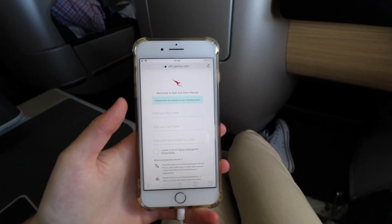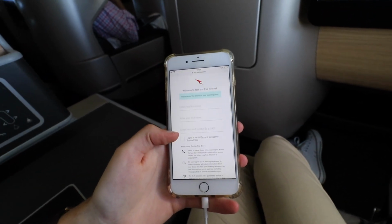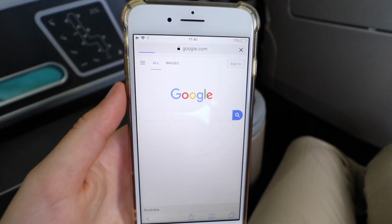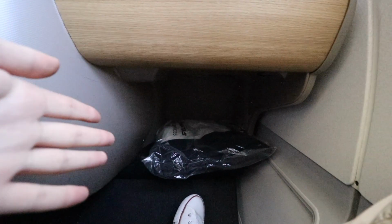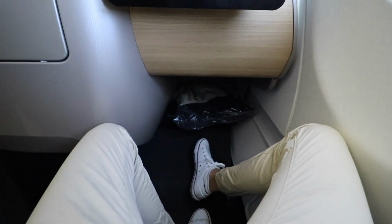So Qantas has fast and free internet. That's pretty cool. Let's see how it works. Google. Oh, okay, so it's decently fast as well. So here's something I really like about this seat, that this foot area when you go into bed mode is actually quite big. So let's check out the bed.